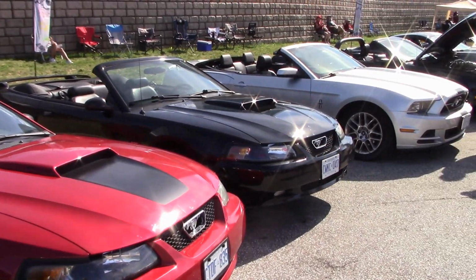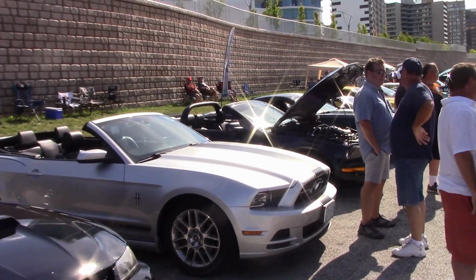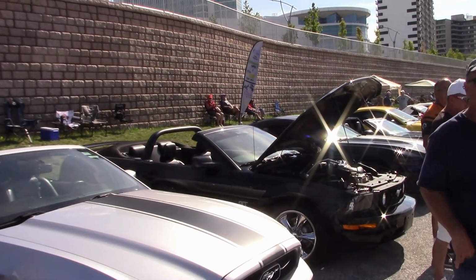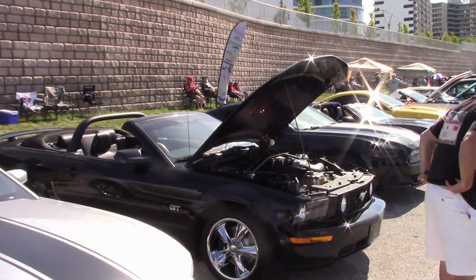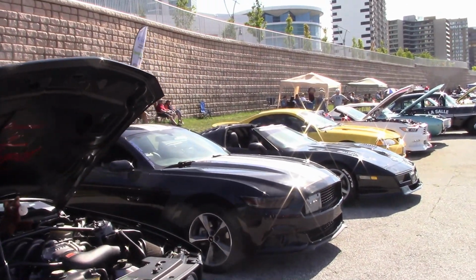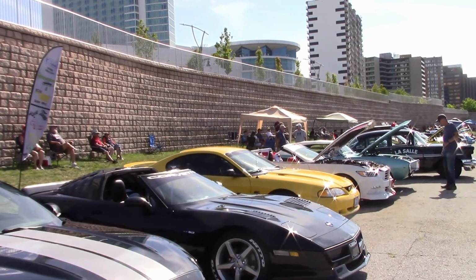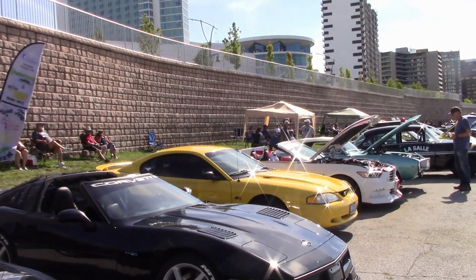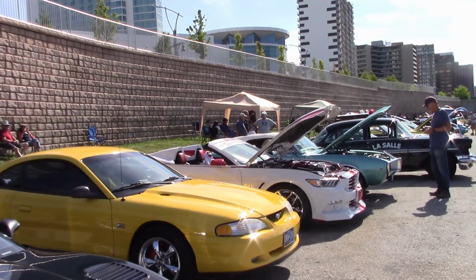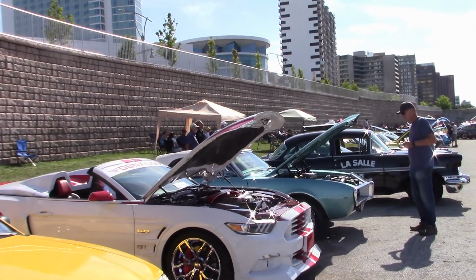Here's a quick overview of the show. There were row after row of cars. It's impossible to show every car individually at the Ouellette Cruise as there were so many. In fact, each row contained enough cars for a pretty good car show on its own. Here's a slow walk along one of those lines.